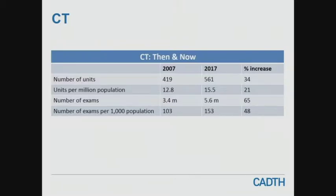Oh, I'm missing a slide. So from at the highest level in Canada, sorry, there's a slide missing on this one.